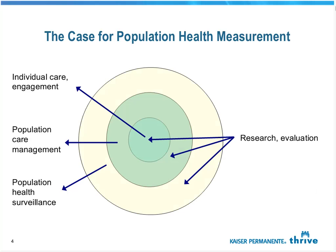And a few words just on the use case for measuring population health. I think that it applies in a variety of dimensions. I think it's obvious for individual patient care and engagement, the importance of health outcomes measurement, including self-perceived health, pain, and functional status, those kinds of measures. In addition, at the population care management level, when we're looking at clinical effectiveness and cost effectiveness for population care, effectiveness implies something about population health outcomes, which are necessary for that measurement.